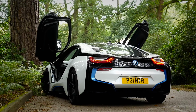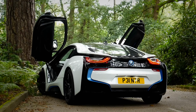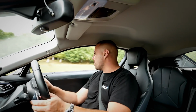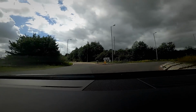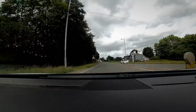I think this should be categorised as a supercar. I don't know if it definitely is, but if it ain't, I don't know why, because every supercar, in my opinion, or any car that should be categorised as a supercar, should be a car with the engine behind the driver, and this has got that going for it. So on a little roundabout here in 2nd gear, it's just nice, man. Like, it's just effortless. It feels light.